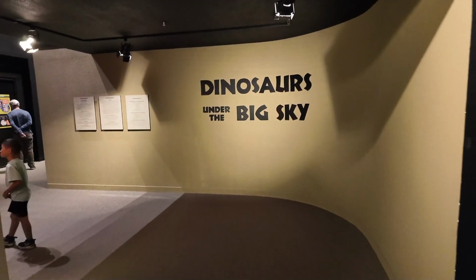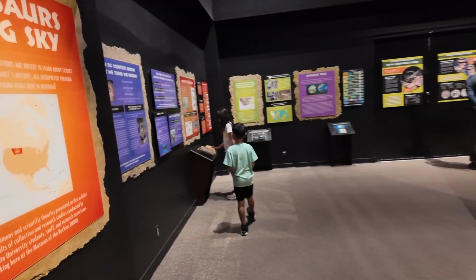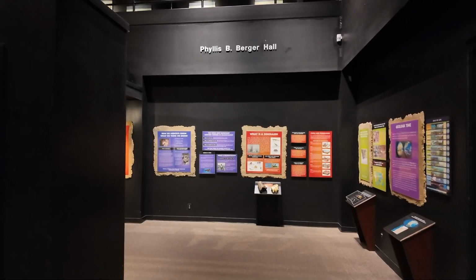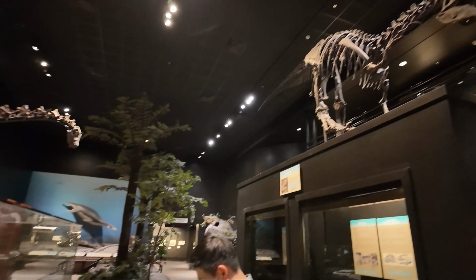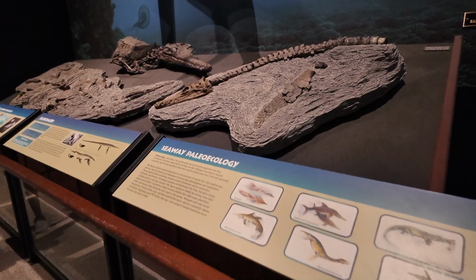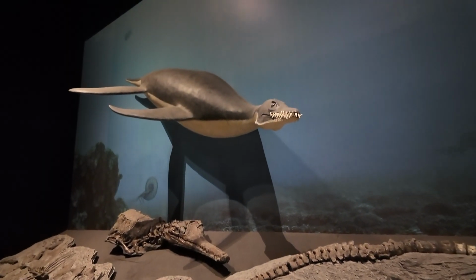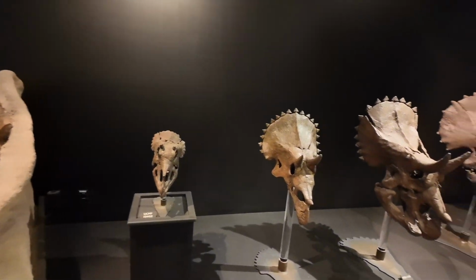I do want to note that some of the dinosaur exhibits were a little bit darker with the dark walls like you can see right now. It can be cool for some kids, or it could feel a little bit overwhelming for some, depending on your child. For us, our kids did fine, but just something to be mindful of if your kids are a little bit more sensitive to indoor exhibits.